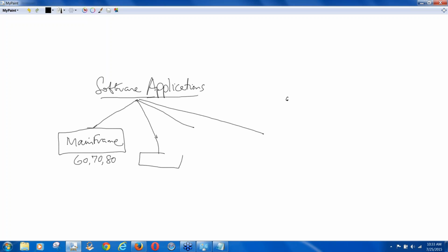In the 80s and 90s came something called client server technology. With client server, a lot of applications, called desktop applications, are created. These are usually the back office systems, so they can be tested using software like QTP and all that. So we are talking about different types of software applications: mainframe, client server, and the most popular ones in today's world, web applications.